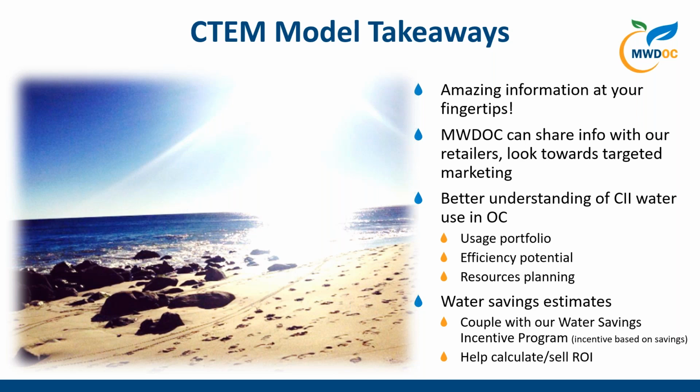There's so much that can be done with this type of data, but some things that MWDOC is looking at are being able to share this information with our retail water agencies and work on some targeted marketing. Additionally, we can use this to better understand CII water use in Orange County, including industrial usage portfolios, efficiency potential, and use it for resources planning.